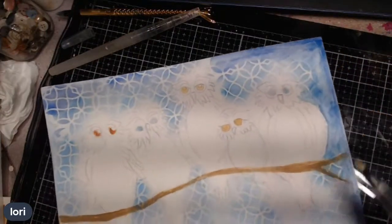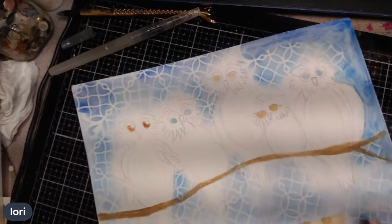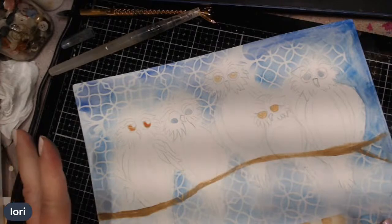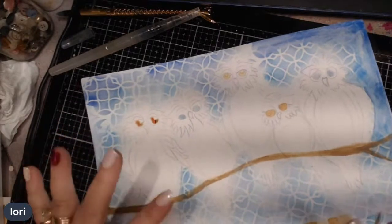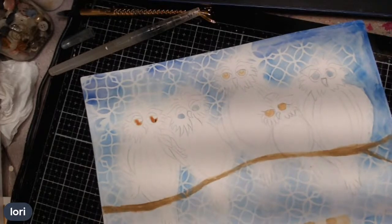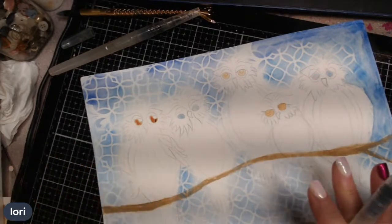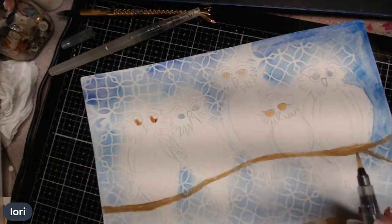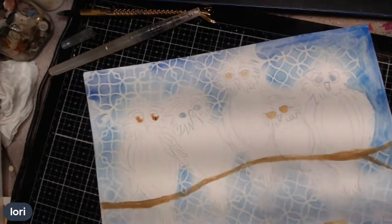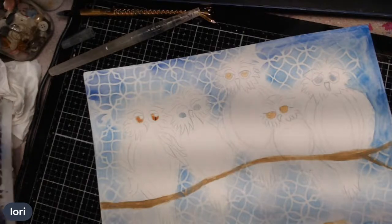All right, so enough fussing with this. Let's get some color on the bodies of these owls. So if you just came in, welcome, welcome, welcome. This is a little sketch that I did quite some time ago. I think I probably saw this somewhere and was inspired. And I kind of want them to be bright and whimsy, but I do think I want to make all their eyelids maybe the same color.